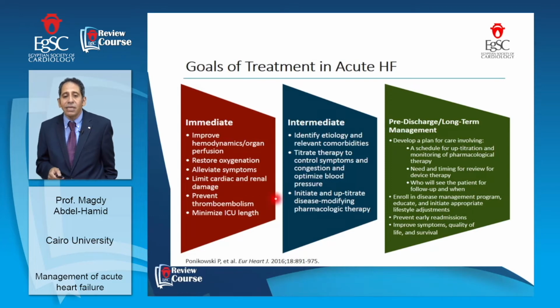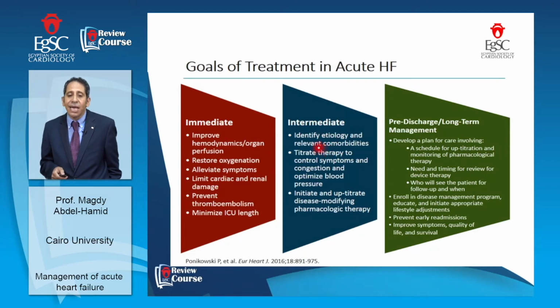At the intermediate stage, we have to identify the etiology of acute heart failure and identify comorbidities and precipitating factors for acute heart failure, and then to titrate therapy to control symptoms and congestion and optimize blood pressure, and initiate and up-titrate the life-saving drugs which improve survival and decrease hospitalization.